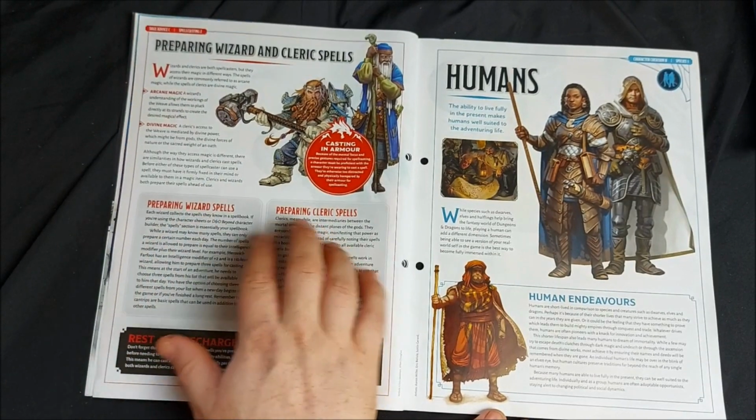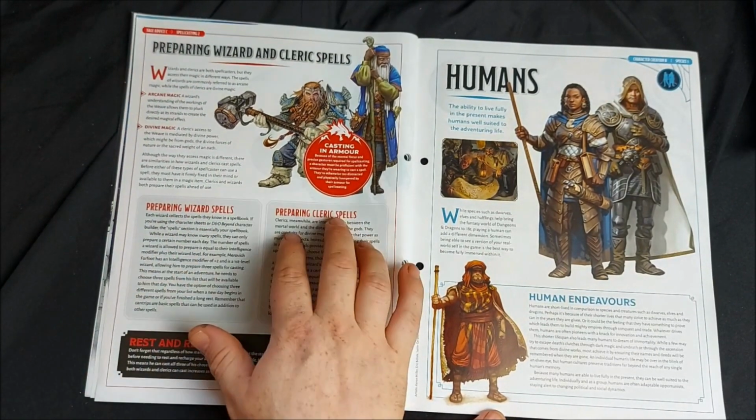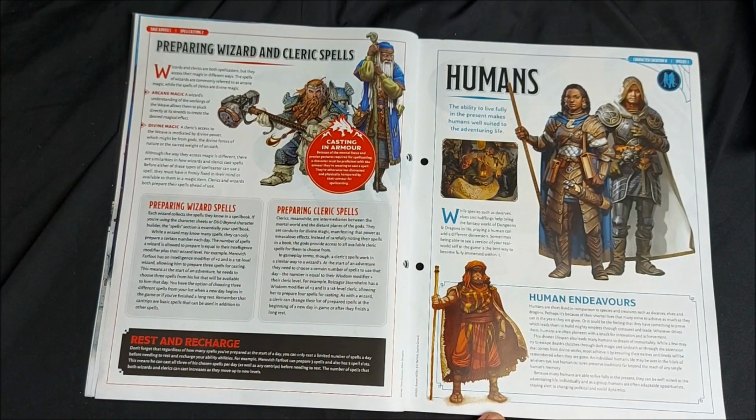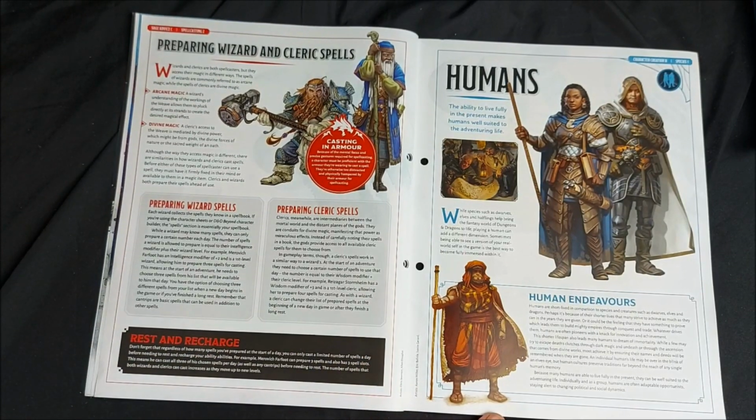We have little boxes here on how to prepare your spells for your wizard and for your cleric. So very helpful, nicely detailed. Then we have a little box at the bottom covering rest and recharge.